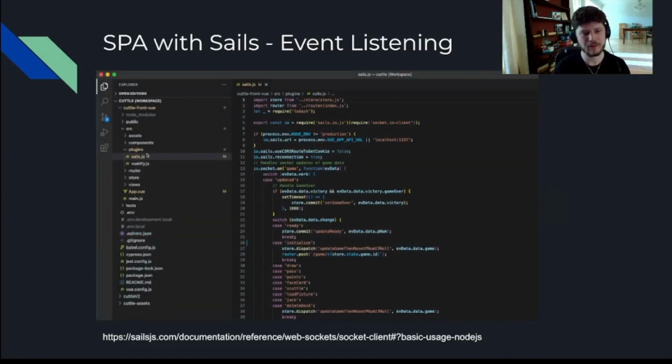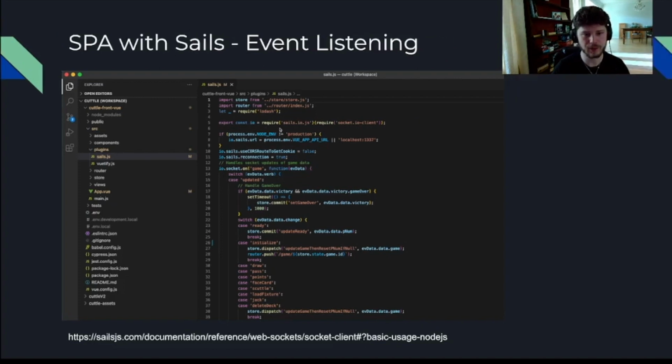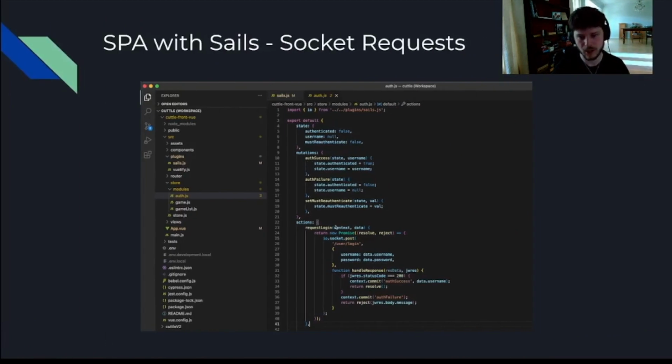And so I created in my front end this plugin file that I called Sails.js. I could have named it anything, but this is for the Sails configuration, so that name made sense to me. And it came down to creating this IO instance, which requires the Sails library and then gets configured to connect to port 1337. And I'll note also that I'm exporting this constant IO, which allows me to import it in other places, like in my Vuex store, so that I can create requests, essentially, using that IO instance, which is then imported from the Sails plugin.